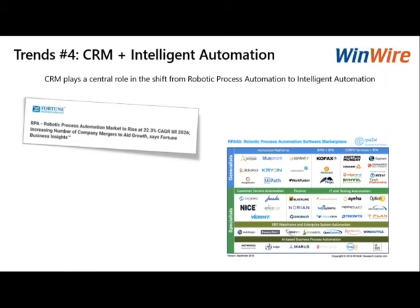But what we're seeing is a shift from robotic process automation to intelligent automation. When I look at RPA, and I've got a long history with RPA, going back with some of the early solutions that were out there in OpenSpan and others.